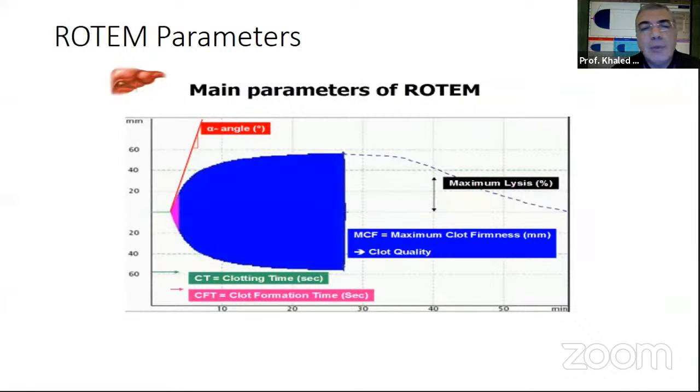What is the diagram that we get out? We get a beautiful fish-like diagram, and it gives you its parameters. As you see, we have in green the clotting time, and this clotting time has a normal range. If it is prolonged, it means that we have a problem in the clotting factors, and we need to give fresh frozen plasma.